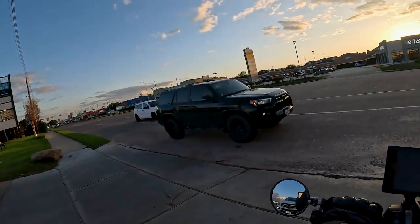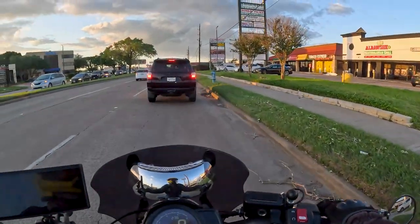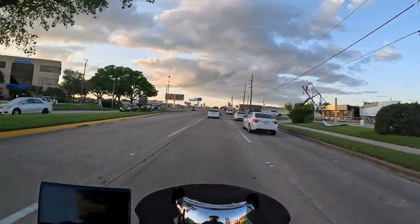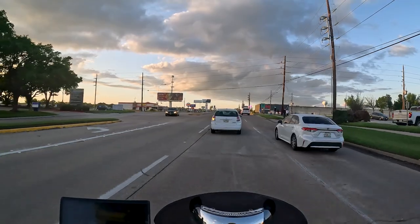Let's go. Jack off behind me, and this Mercedes is about hitting me. What am I gonna do, dude? I can't go anywhere. Changing lanes, or are you just thinking about it?